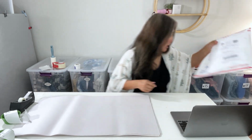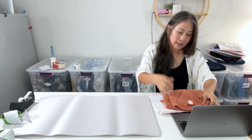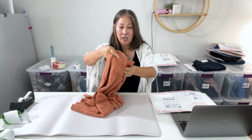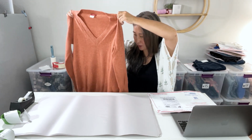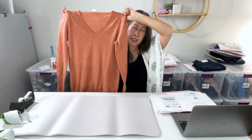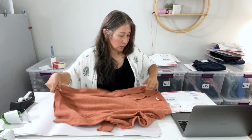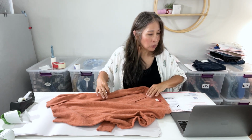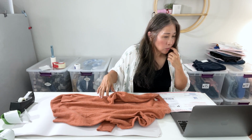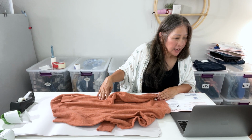Oh, no, that's that one. Next is a J. Crew cashmere sweater. Really pretty color. I love this sort of soft terracotta color. Very pretty. Has a really great V-neck. And the title for this is J. Crew Sweater Women Medium Terracotta 100% Cashmere V-neck boyfriend relaxed fit.